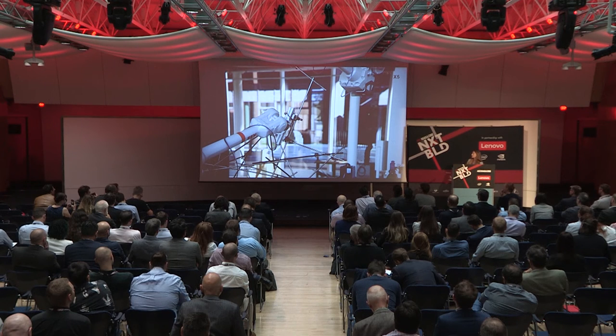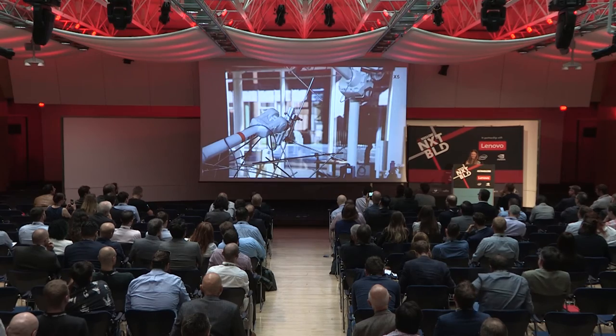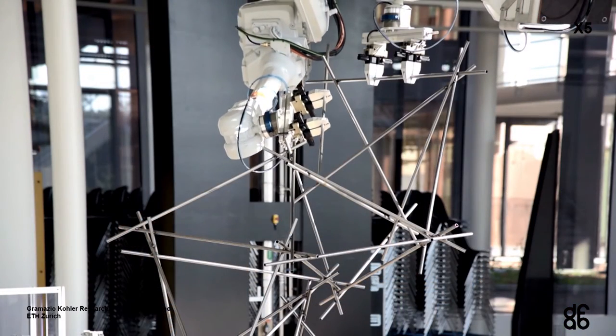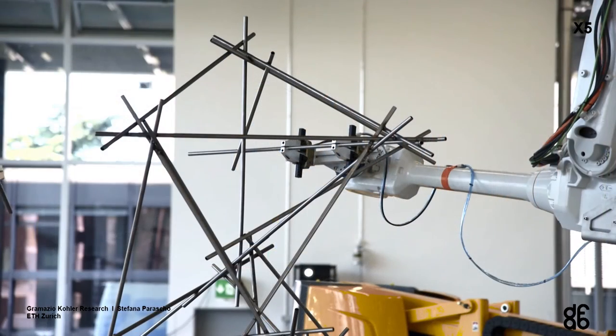I'm trying to go back and forth. Maybe it loads again. Okay, we'll give it one more try. This is the coolest part of it, so I'd be really sad if this is not visible. There we go. So you see the robots really driving into very intricate positions without colliding and taking into account everything that's needed to position the bars in these tricky positions.